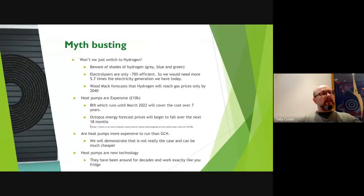If you look at the current government regulations, they're assuming that heat pumps are 250% efficient, and they're 350, 400% efficient now. So regs are way behind where the market is in terms of efficiency. And in terms of cost, Octopus came out, I think just last week actually, and said they thought that we might see a 40% reduction in prices over the next 18 months. I'm not sure they can achieve that. I reckon they might achieve that over 3 or 4 years, but probably not 18 months.